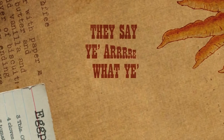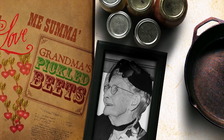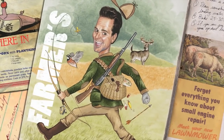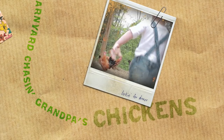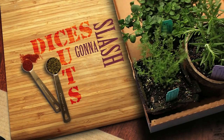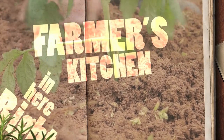They say you are what you eat, so I don't eat chicken feet. But I love me some of Grandma's pickled beets. Well, cut it up, put it in the pan, throw it over your shoulder and see where it lands right here in the farmer's kitchen. Maters, taters, beans and corn, the cows in the barn and the sheep's been shorn, kids in the barnyard chasing Grandpa's chicken. Spices, slices, cuts and dices, gonna slash your grocery prices right here in Farmer's Kitchen.